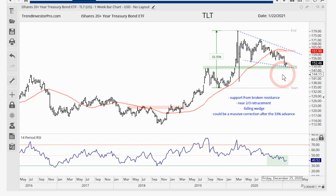But if you look at where TLT is structurally on this weekly chart, I see a big advance and a correction that's retraced around 2/3, and we got broken resistance turning into support. So we're at a potential reversal zone. We firmed for a week after that outsized decline and maybe ready to get a bounce, if not a counter trend bounce, maybe a breakout there. That's too early to say.